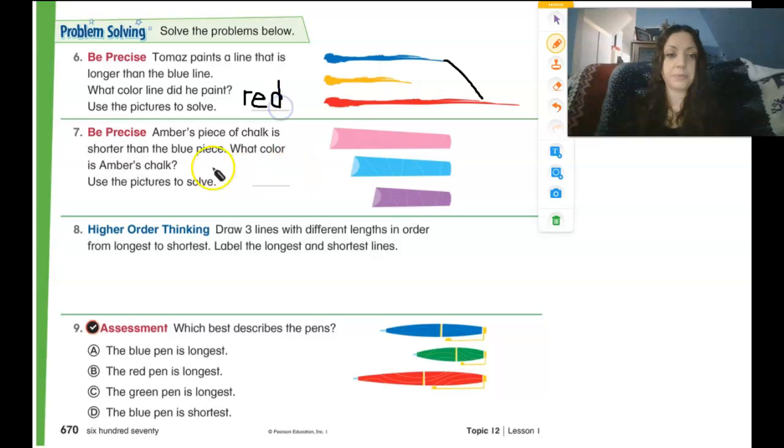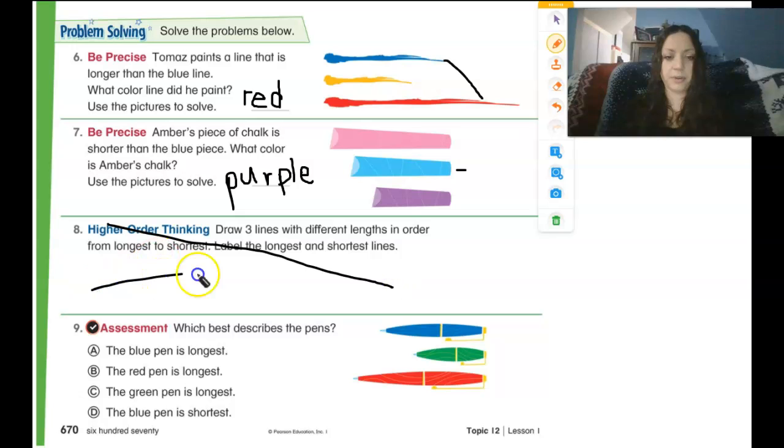Good job. Amber's piece of chalk is shorter than the blue piece. So here's my blue piece. So which one is shorter? The purple. That's right, because the pink one is longer, isn't it? P-U-R-P-L-E for purple. All right, we're going to go ahead and skip number 8, and then we're going to go ahead and try the assessment, okay?